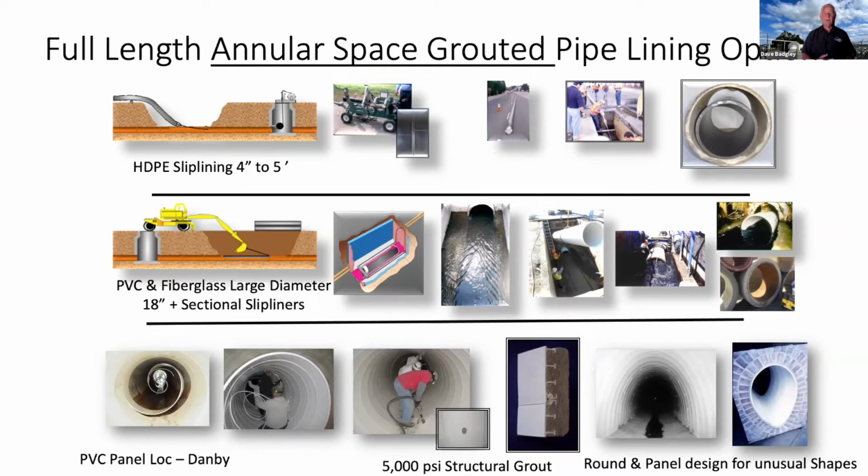If I can take all the flow out of the line, then there's Danby, which is a paneled PVC liner. It's either spiral wound in or used as panels. It's grouted on the outside with 5,000 PSI grout. It's a structural grout. You can see a couple of examples here of arch-shaped pipes. That's LA City or LA County. And then San Jose is where they still have some egg-shaped pipes in the ground.